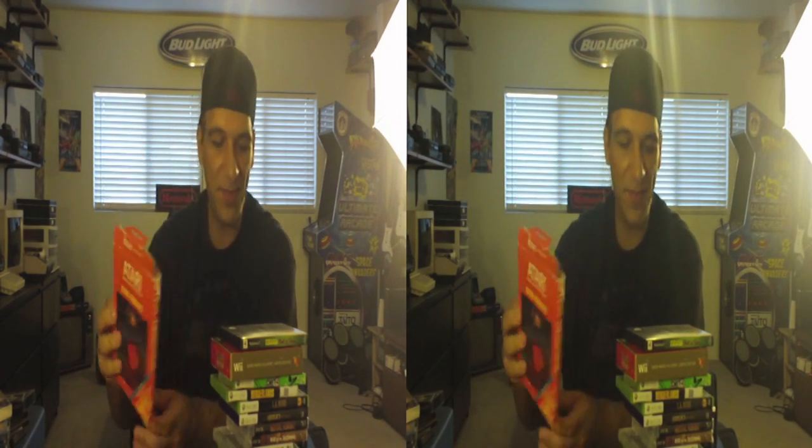The game's not a very good port to the Atari 2600, unfortunately. And here is Star Raiders. This is a really fun game as well, almost like a Star Wars-ish. The vehicles look like TIE fighters in here, and X-Wings, and it's a really fun game for the Atari 2600, so I really enjoy that.